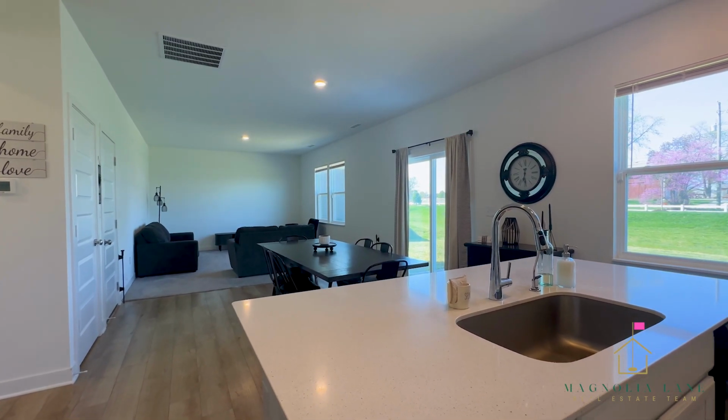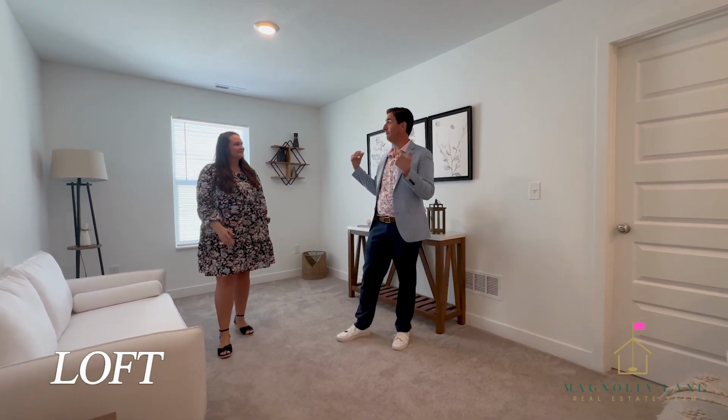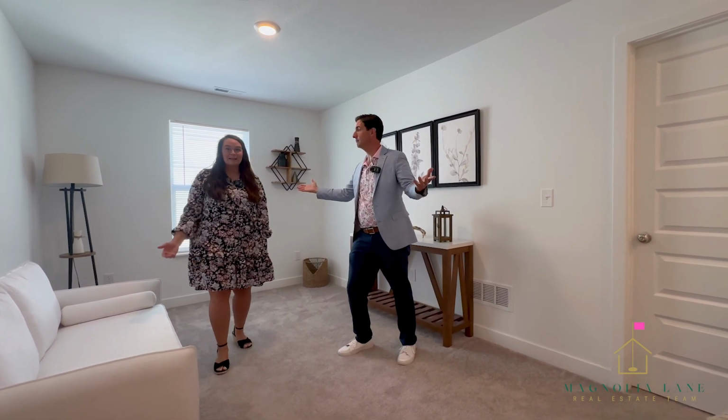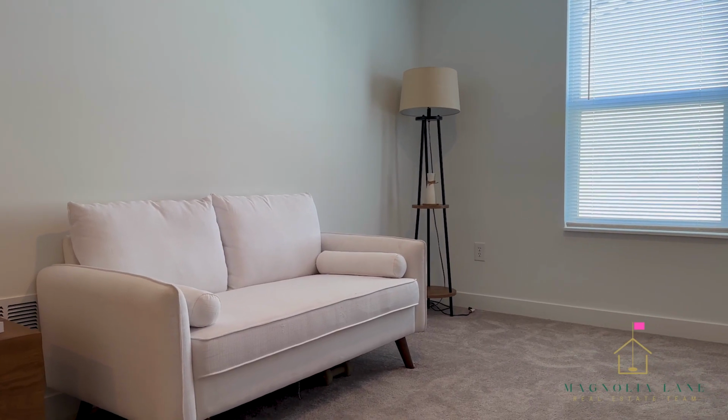All right, here we are in the loft space. This is probably one of my favorite spots of the entire property. I mean, wouldn't it be nice to have something like this at your house to just get away? Yeah, it's a great flex space. You can just do whatever you want up here. Obviously, it's big enough for a couch, so I like to hang out.